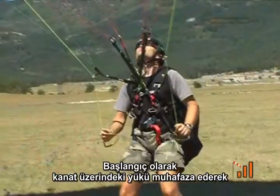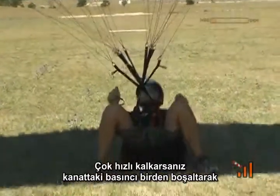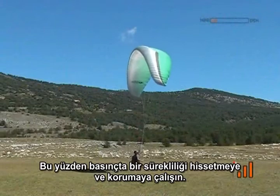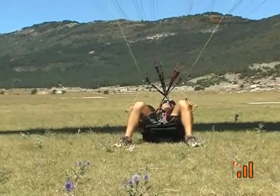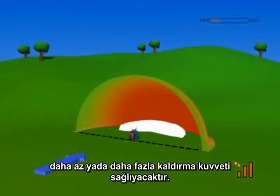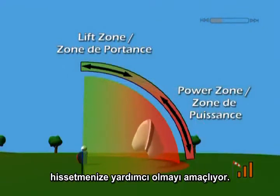To begin, try to sit down and stand up again while maintaining the loading on the wing. If you're too quick, you risk depressurizing the wing suddenly, leading to its collapsing. Therefore, try to maintain and feel a continuity in the pressure. Your wing has less or more lift depending on its position within the wind window. This exercise aims to help you feel this lift as well as the zone in which it operates.